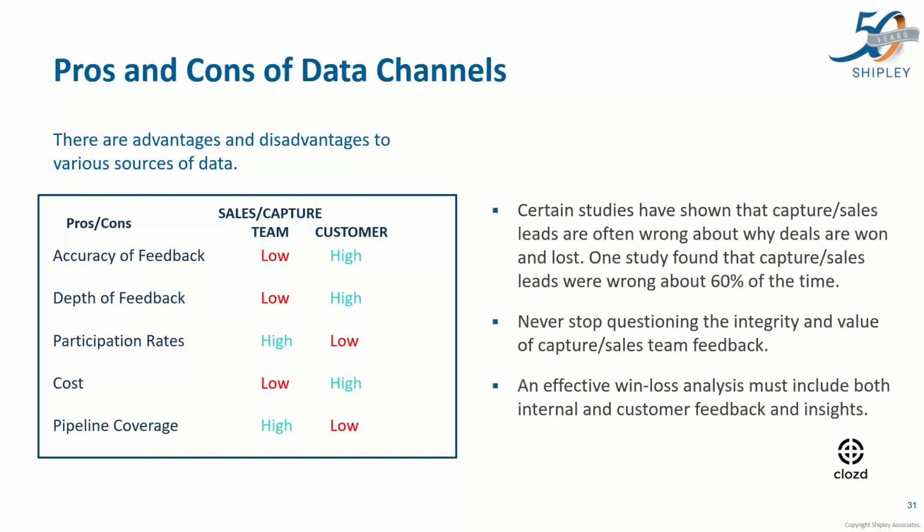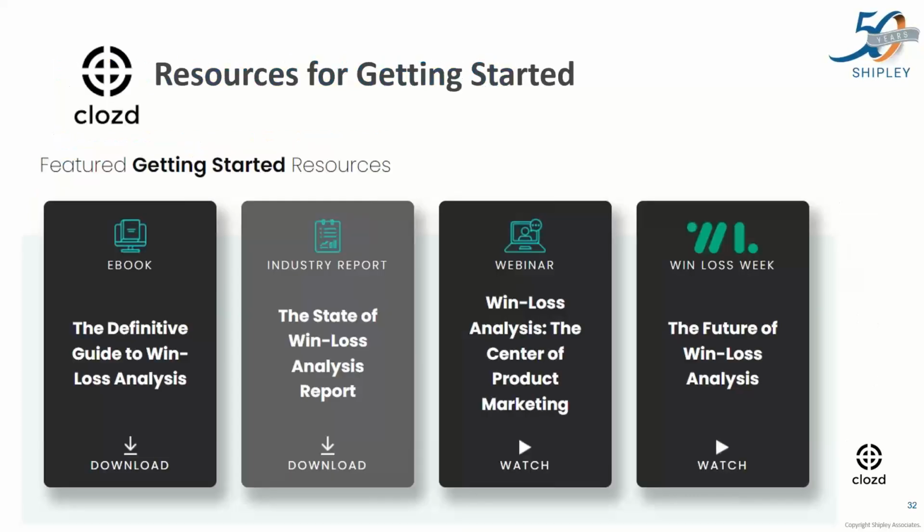Great. Well, we're up against the time, but I'd like to point you to some really good resources that Closed provides on their site. This is an example of a few of them. We invite you to spend time there, learn more, and go more in depth on some of these topics.